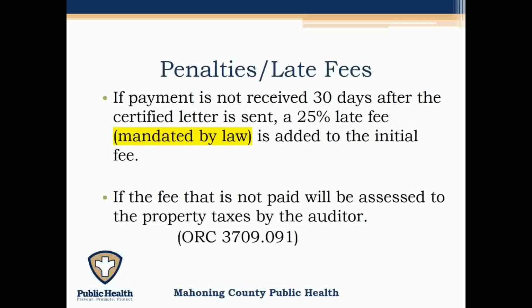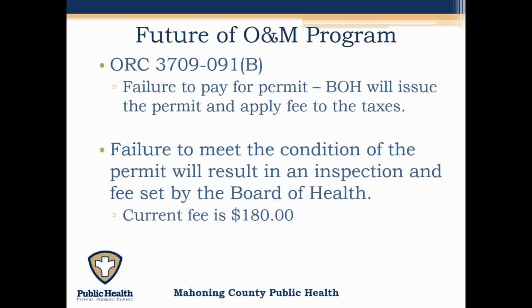All right, the late fee is actually mandated by law, and any fees related to this program that are not paid actually get added to the property taxes. That is, again, from the ORC. That's something the legislature made sure to put in there when they talked about this program. That is something specific to operation and maintenance programs. So they say fees have to be put onto the property taxes to obtain that money.